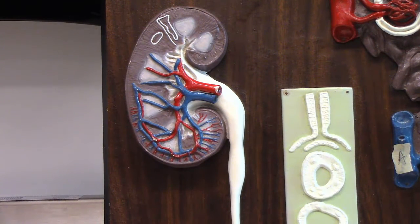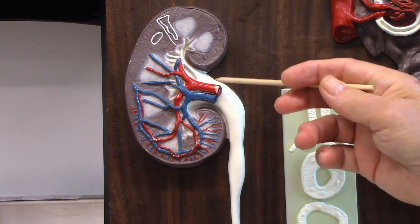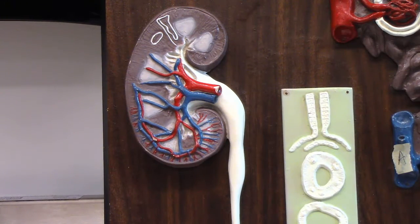There are hundreds of thousands, they estimate between 500,000 and 750,000 nephrons in a kidney. And there's only one renal artery carrying blood to those nephrons, and so it has to branch a lot. I'll not go into all that branching, but each one of those nephrons needs a small quantity of that blood that's going into the kidney so they can clean it up.